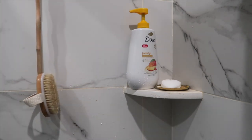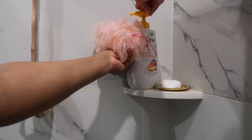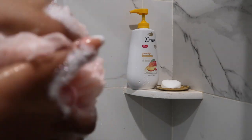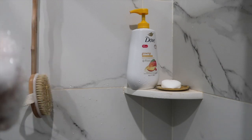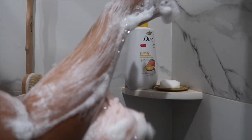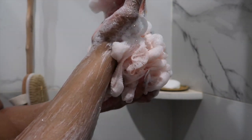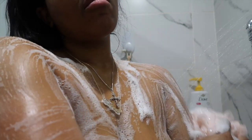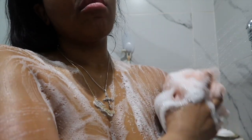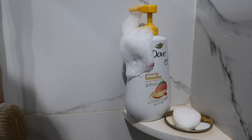And I like to use this Dove Glowing Beauty soap. And this soap, literally, I don't use it to wash. I use it with the loofah as a second exfoliation for my skin, and it truly does leave a nice glow on the skin, and it smells absolutely delicious. It's the mango almond, and it just smells so good and leaves your skin smelling so good. So I like to use the loofah as a second exfoliation for my body.